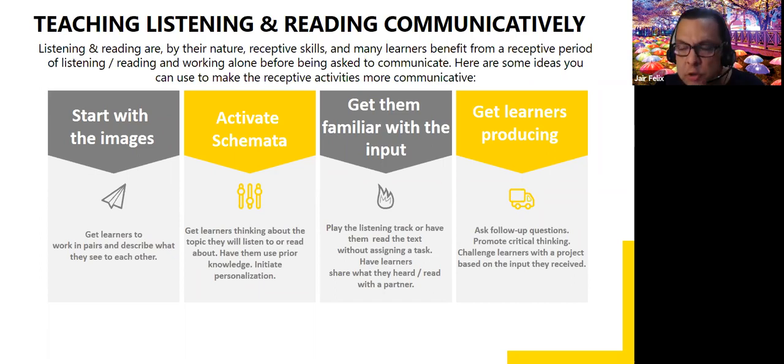Play the listening track, as I mentioned before, or have them read the text without assigning a task. Have them share what they heard or what they read with a partner. And then once you're over those warm-up activities, between number three and number four, you can work with the activities that typically come in a textbook, which are listening comprehension questions or reading comprehension questions.